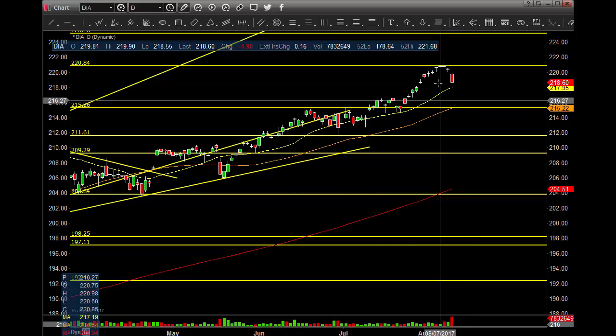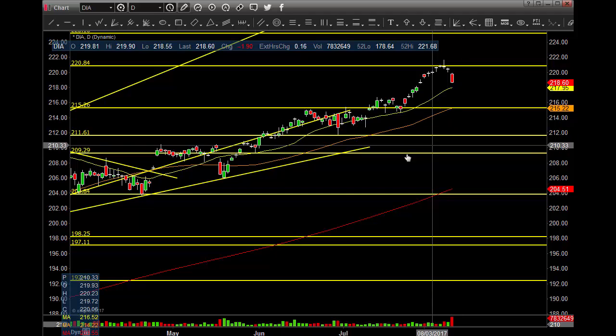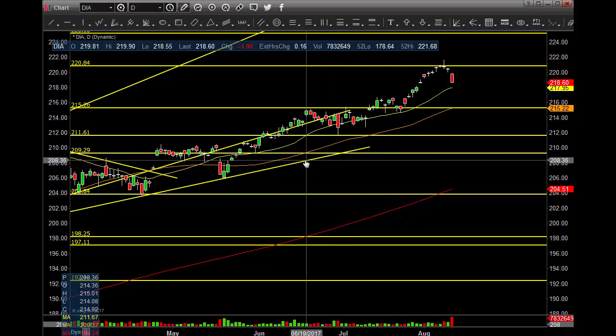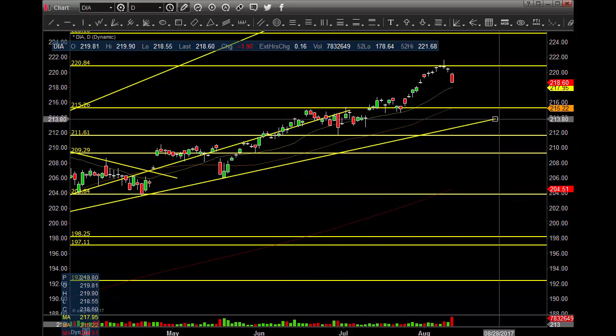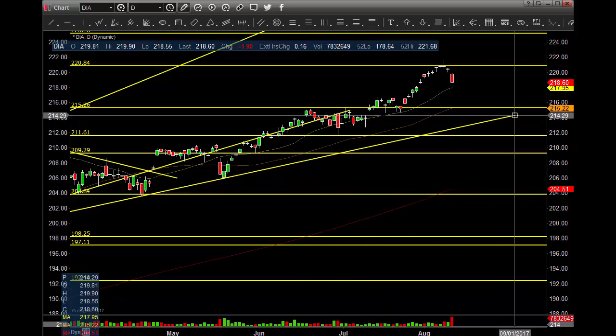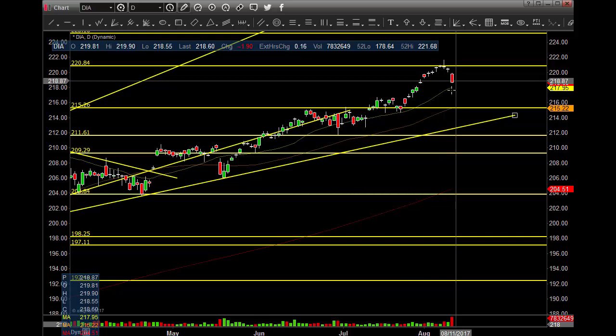Still, this one's still above all the MA, so it's still a little bit strong. We had a lot of runners in this one, like BA, Goldman Sachs, Apple. So you got to watch those components in the Dow, being only 30 stocks or what have you in there.